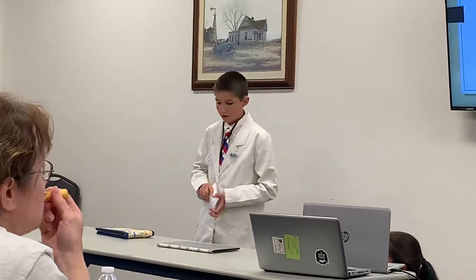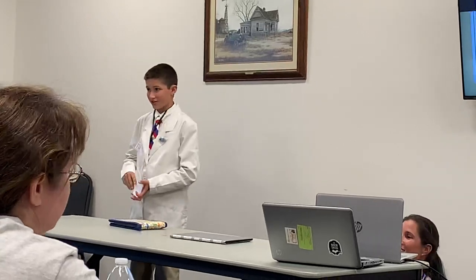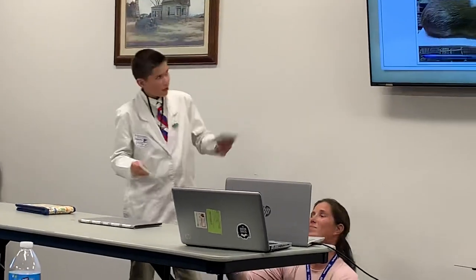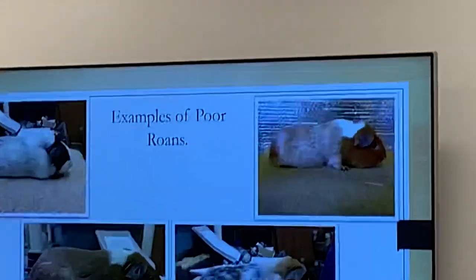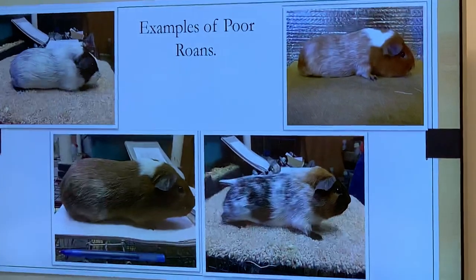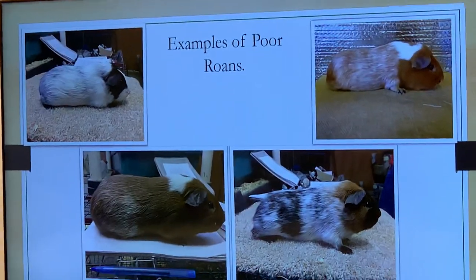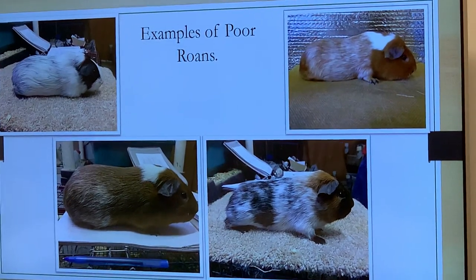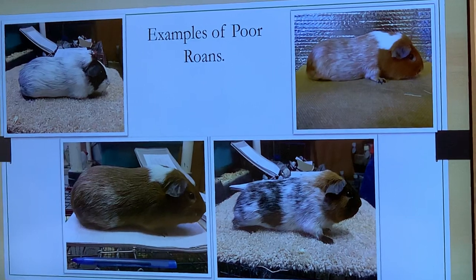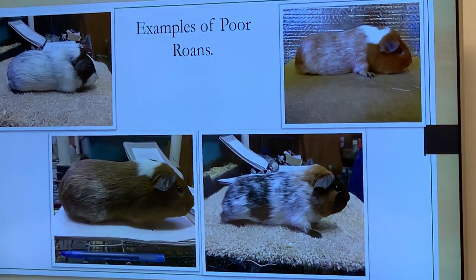But you also want to make sure to check those spots to see if there's white hair, since it might be just a darkly Roan patch. Now here we have a few examples of poor Roan. On the left, this Roan has white Roan. When I say white, it means not much Roan. Owning more white than black, in his case.